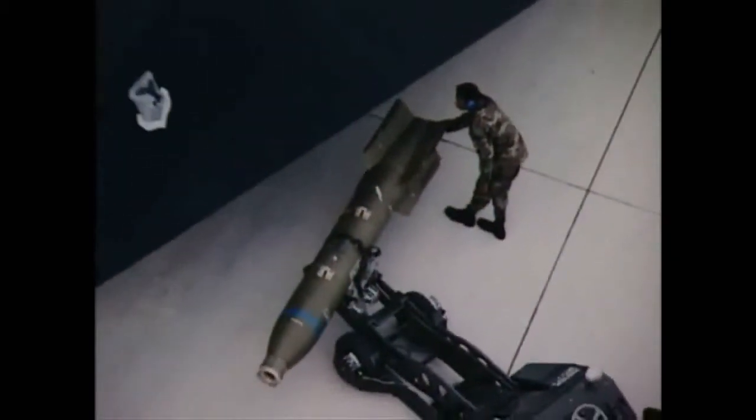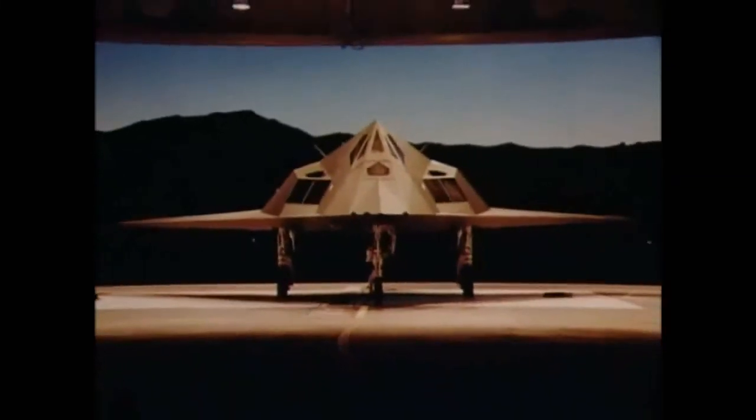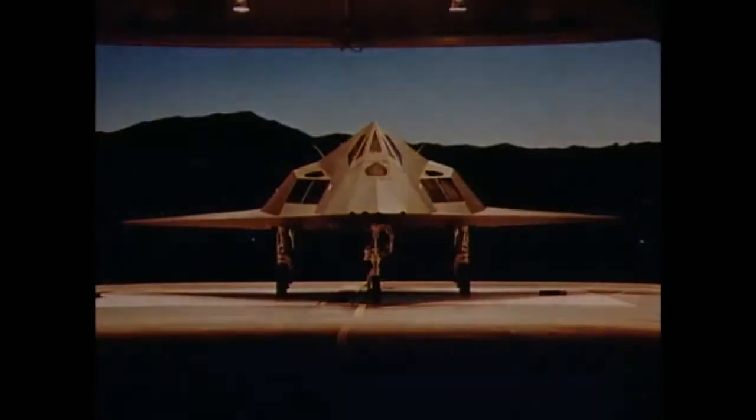On November 16, 1978, the Air Force ordered 5 full-scale prototypes, or YF-117As. Skunk Works now had to adapt their design to account for such non-stealth items as a bomb bay, a weapons targeting system, and radio antennas, and still keep it stealthy. The big question was, could it be done?